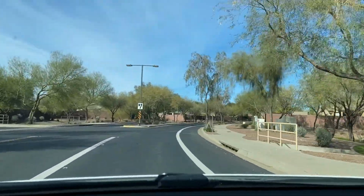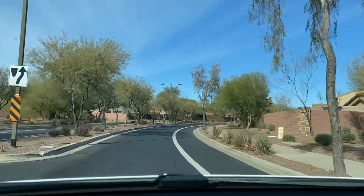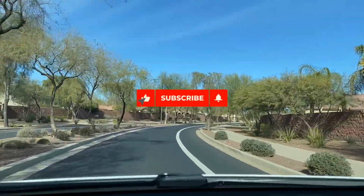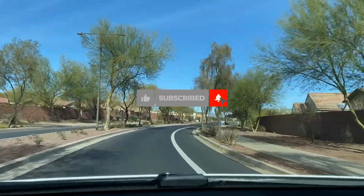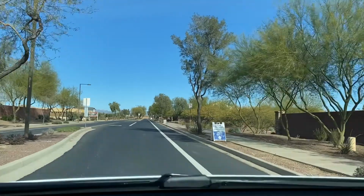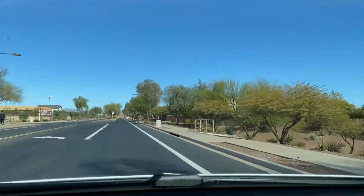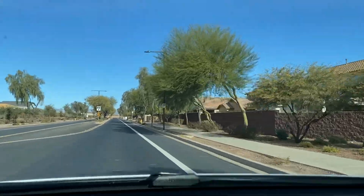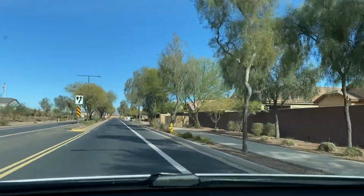Right now, there are not as many amenities, but price-wise, you can get a great house for a lot less than you could if you went inward, even to Peoria or North Glendale, North Phoenix area, or even if you went into some of the areas in Goodyear and Litchfield Park. And so I will say keep that in mind.